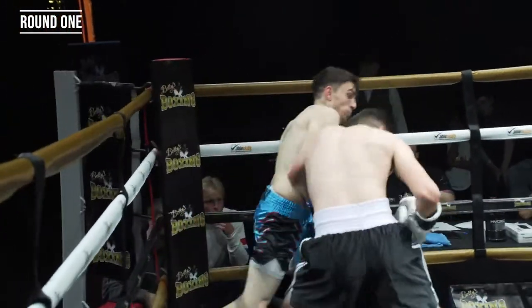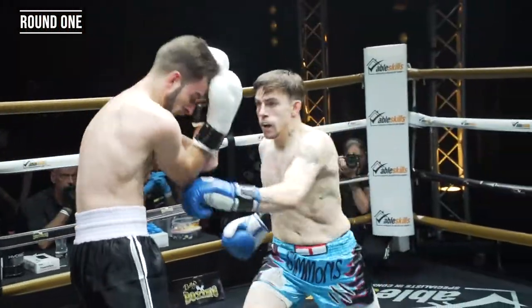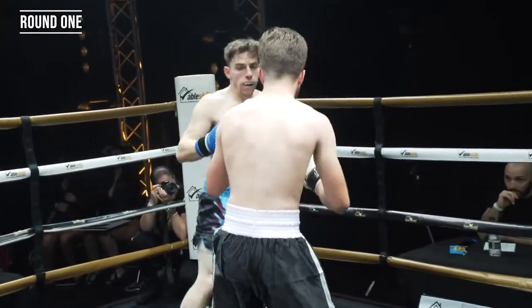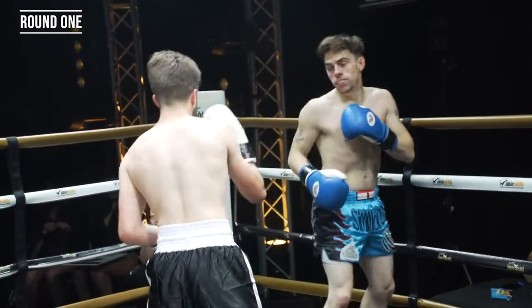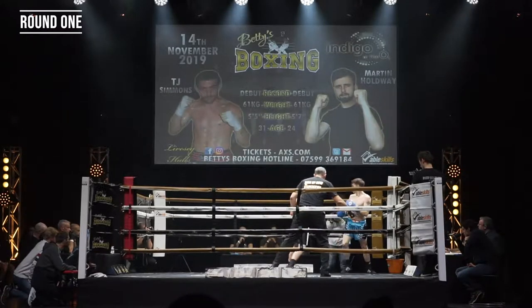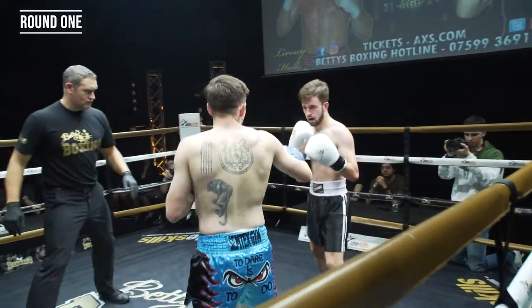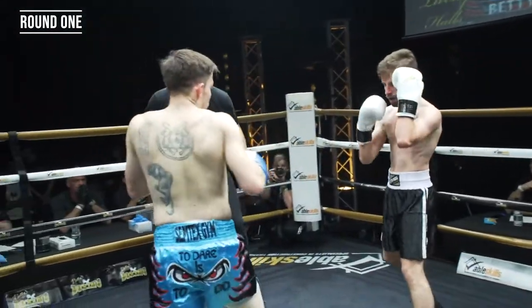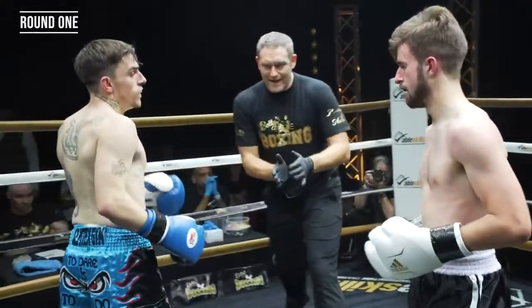It's all Simmons, John, but what I will say is Holdway's held the centre of the ring for a while now. He's definitely stalking him. He's getting into range, but he's just not being able to get the shots off. He's being picked off with ease here by Simmons. Relax. Too stiff. One, two, three. Holdway being told to relax, which in your debut is a tough thing to do.